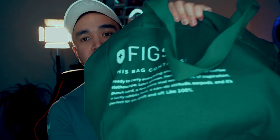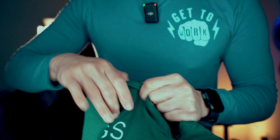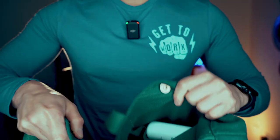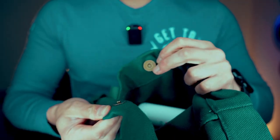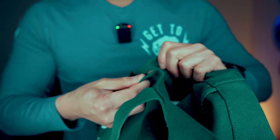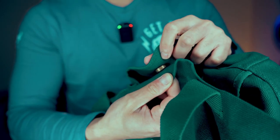So first of all, pakita natin yung bag. The bag is from Figs. It's a tote bag. Yan lang siya, open bag lang siya. Meron lang siyang botones. There's a button here. Not button, what is this? What do you call this one? Meron siyang parang magnetic button there.